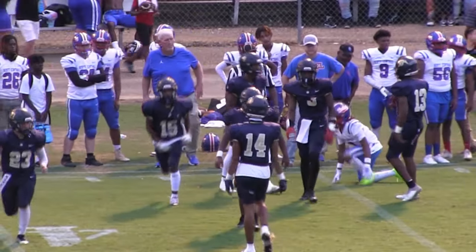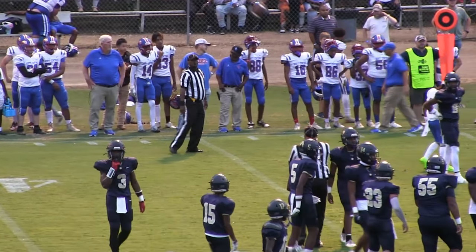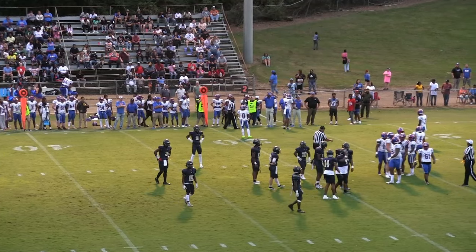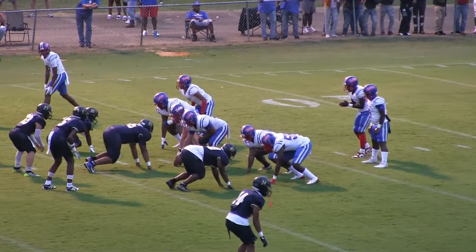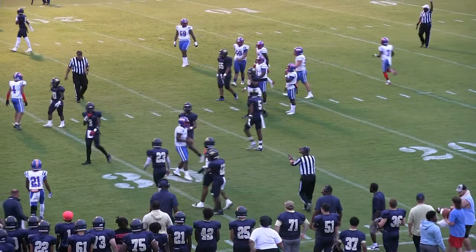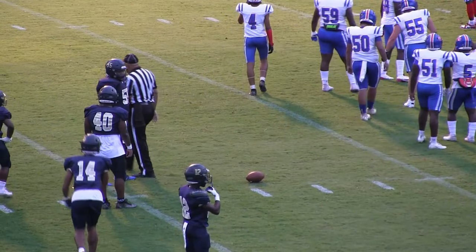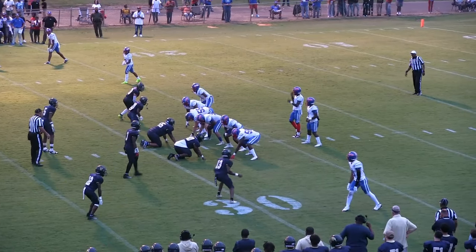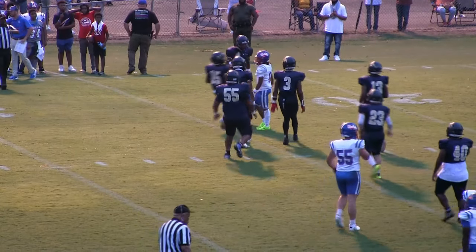Pass is complete. It is a flag on the play. It's going to be holding against the Rebels. That'll negate that positive gain. Pass is complete from number 7, the quarterback, to number 1, Cunningham, for a positive gain. About 7 yards, brings up 3rd and 12. Little bubble pass, falls incomplete.